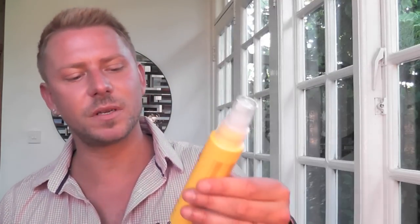Now, this product is called a controlled lightening spray. When I first got it to have a look at, I automatically thought sunning. Everybody knows what sunning is. It's this horrible spray-on product on your hair, which gradually lightens it. It never looks nice. It always has a very gold, orangey tone to it. It's a horrible product. I hate it.